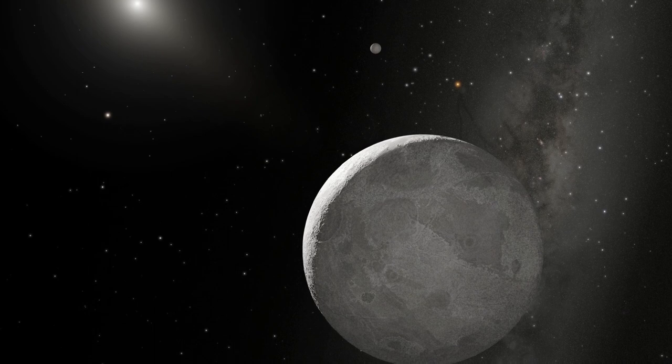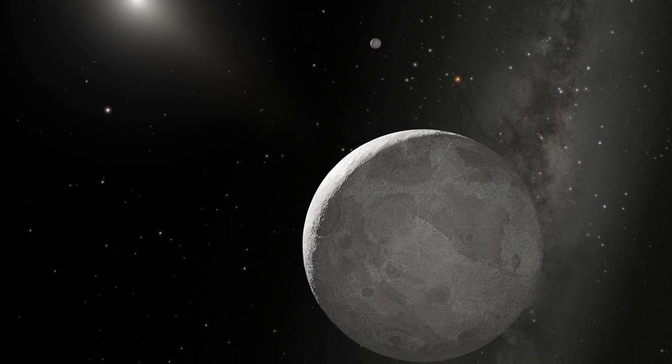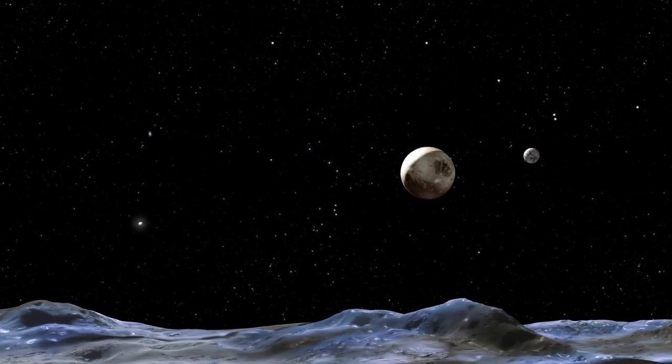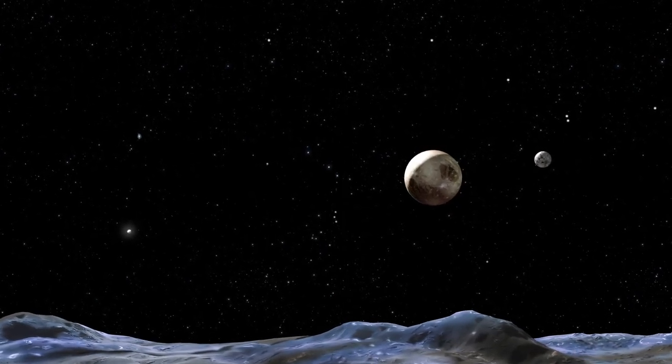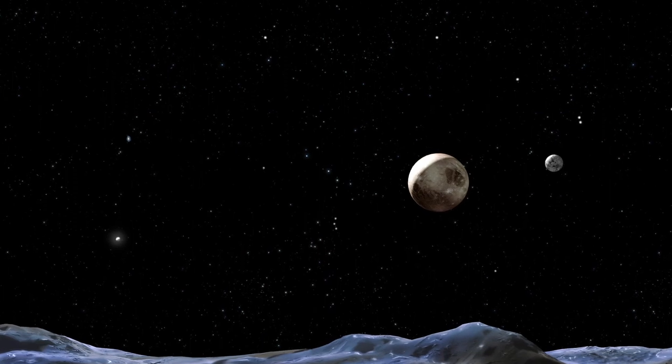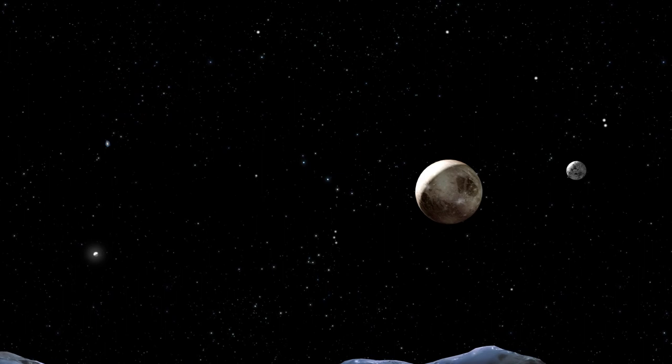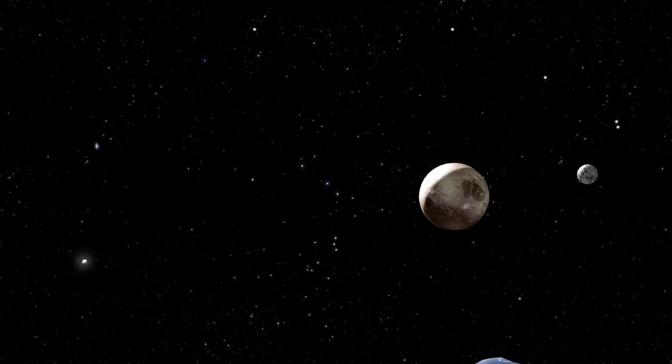And dwarf planets have also been discovered further away from the Sun, way past Jupiter and Neptune. Pluto is the one we know best. We used to call it a real planet, but now we know it is a dwarf planet. Because it's so small? Yes, because it's so small. It's smaller than our moon.